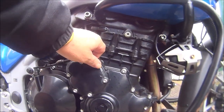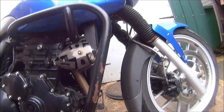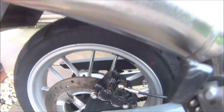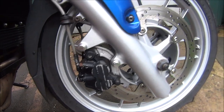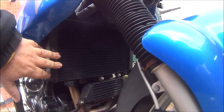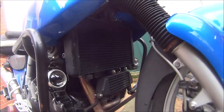I must admit I do like all these stainless steel bolts. The crash bars are going to be taken off. I've got to spray those silver. Like I say, the back brake doesn't work and the front brakes don't work. Brake discs are fantastic. They could do with some work on these as well. Yeah, I think you can get radiator covers. I might source those in the future to make it look neat and tidy.